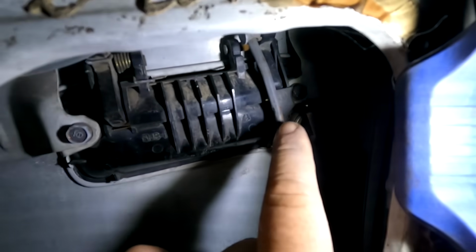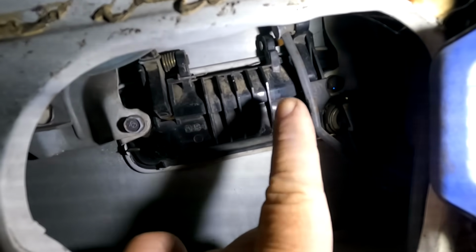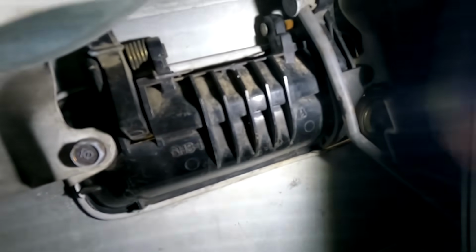I don't know if you guys can see it, but this rod is curved like this. It's supposed to be straight. So where it is actually hitting is the hinge right here that's preventing the handle on the outside from retracting flush. So if I push the handle, you can see it pop out right there. You see that? So I just gotta bend that straight.